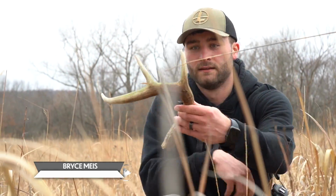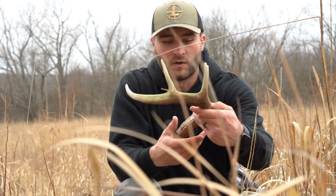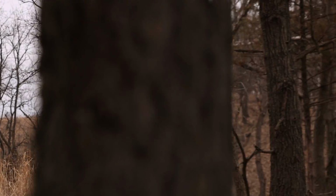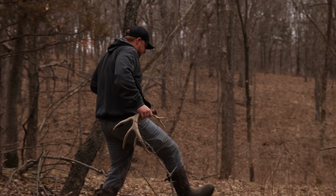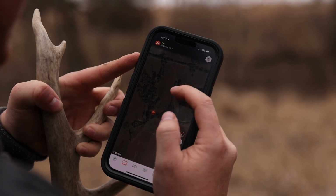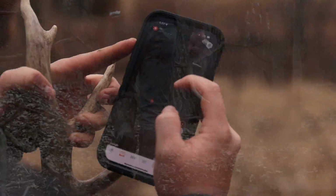How about that? Oh yeah, oldie. We'll take them, take them all. Go up there and make a big loop, and then we can walk this tree row back down. I found a few up in here last year.